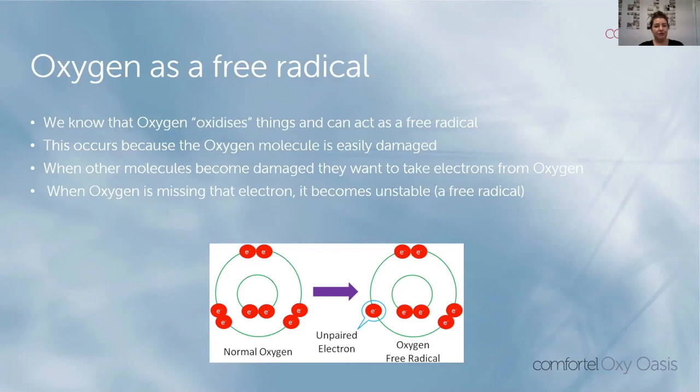When it becomes a free radical, it is unstable and it wants to go around to other molecules that may be in the skin and do the same thing. It wants to steal an electron from them. And when that happens, that other molecule becomes unstable as well. So that's how oxygen, or any molecule for that matter, can become unstable and become a free radical. And we know that that causes damage to the skin. So I just want to make sure that everybody understands how that process works and why it can become a free radical.